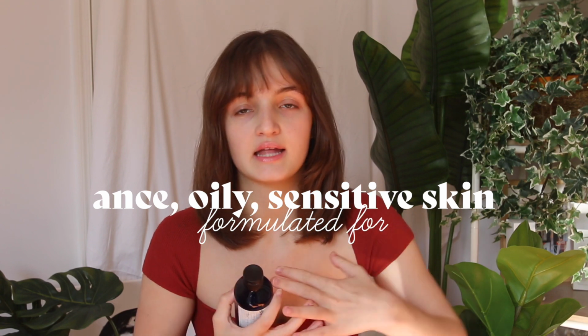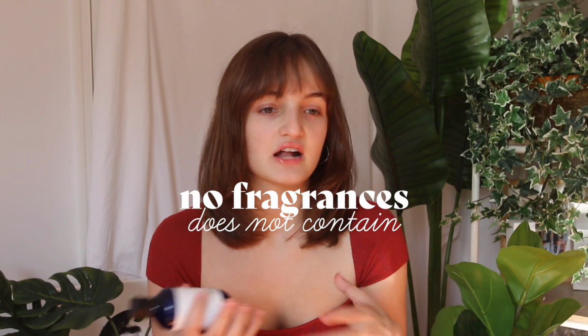So with all of these products, they are generally formulated for acne-prone, oily, and sensitive skin. None of these products here contain fragrance, natural or synthetic. Again, not that fragrance is a bad ingredient, but sometimes there are certain fragrances that can cause sensitivities, and people tend to be sensitive to fragrance.